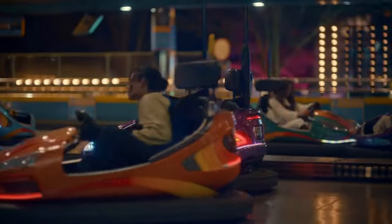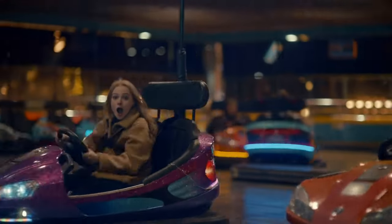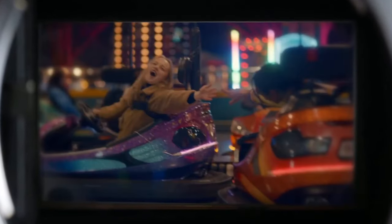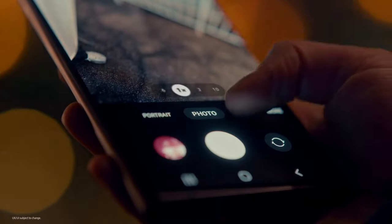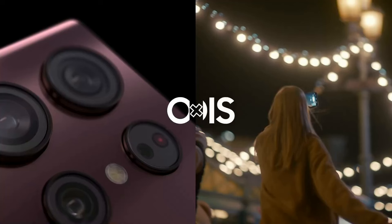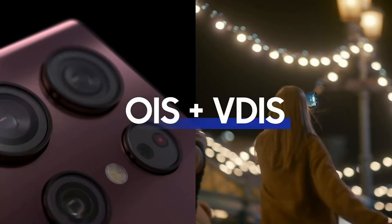A video is made up of multiple frames captured in quick succession. In dim environments, a slower shutter speed helps the image sensor capture more light. But this also makes the camera more sensitive to camera shakes, resulting in blurry footage. To provide clear and stable night video, Galaxy S22 Ultra employs an intricate dual-track image stabilization solution with OIS and VDIS.